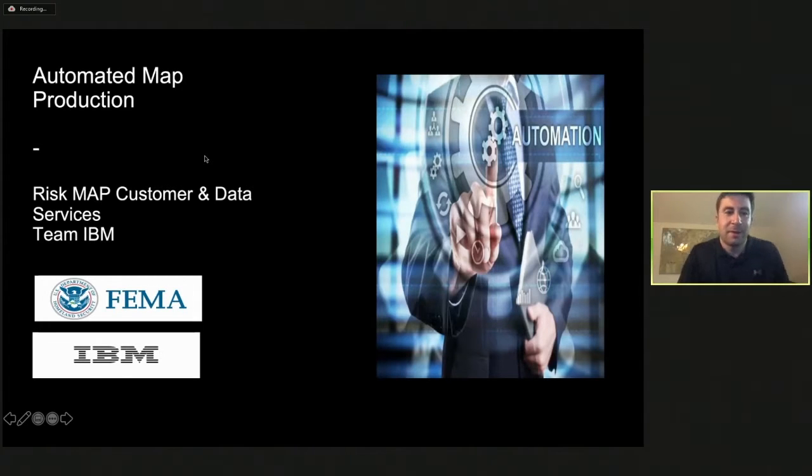All right, well, hi, everybody, and good afternoon. My name is Jack Paxton, and as Rob mentioned, I work for IBM. I'm on the RiskMAP CDS program, and I was one of the development team leads for this automated map production project, which I'm really excited to talk about today.